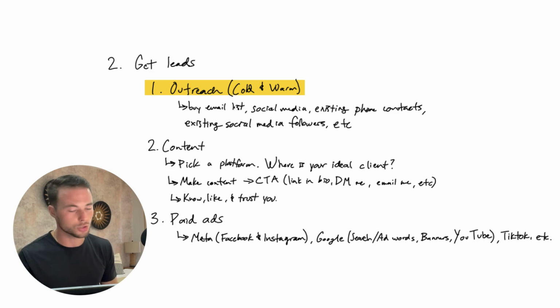Also your existing social media followers, and then you kind of get the gist here. So this is outreach as a whole. You have the cold where people don't know you, and then you have warm where you have a pre-existing relationship with these people.